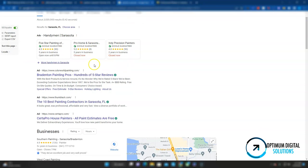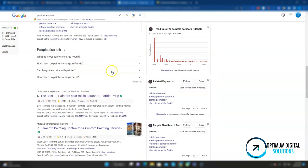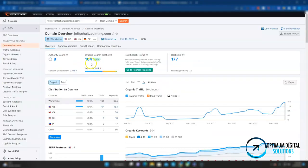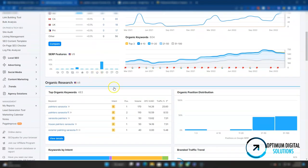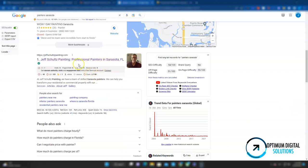And the first thing you see when you go on Google is the ad section, the map pack section, and then the organic listing. Let's start off with the organic listing. So competitors like Jeff Schultz's Painting are currently generating about 164 organic traffic per month, meaning an average of 164 leads are going to his website, making phone calls every month. And what's so good about ranking organically? So when you rank organically, you don't have to worry about that lead being sent over to other businesses, like usually Angie's List or Yelp. When someone goes to your website, that is your website. Those leads are going directly to you. That's why it's very important for businesses to rank organically on Google in order to keep expanding their business.